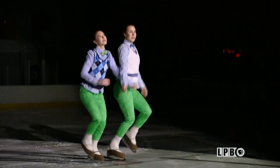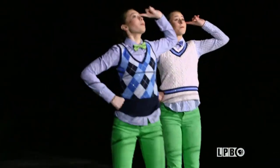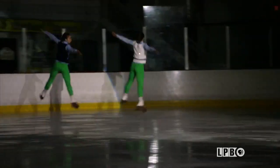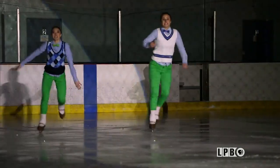I'm doing my duet. We're nerds, and we're trying to impress a lady that we see in the stands, and we're trying to get her attention and make her our squeaky queen. When I look over and see the person that I'm skating with have so much fun, it makes me want to have fun, and smiles are infectious.